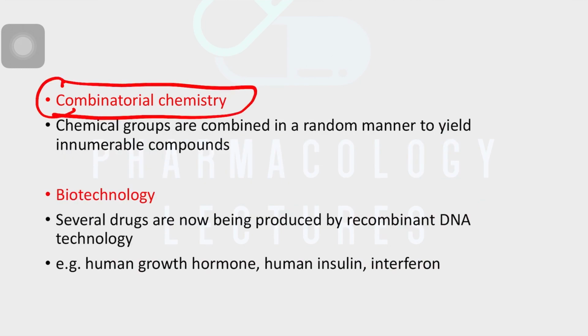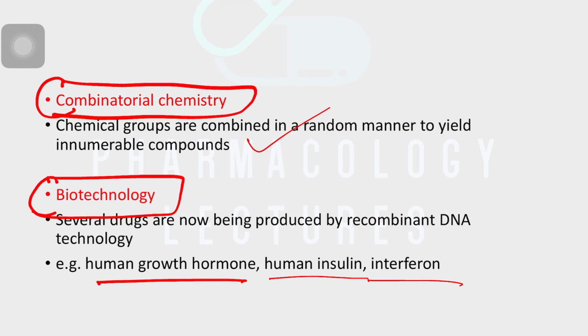Combinatorial chemistry: you combine different chemicals in a random manner and produce a large number of compounds, then screen those compounds for pharmacological activities, but there are higher chances of failure in this type of drug discovery. And biotechnology is very promising, where drugs are produced by recombinant DNA technology, like insulin, interferon, human growth hormones, and many of the drugs we use these days because of this biotechnological approach.